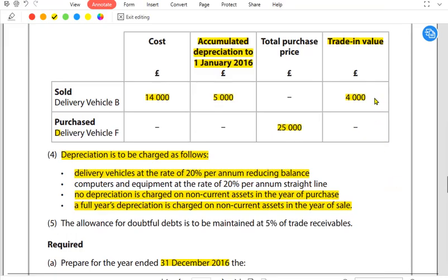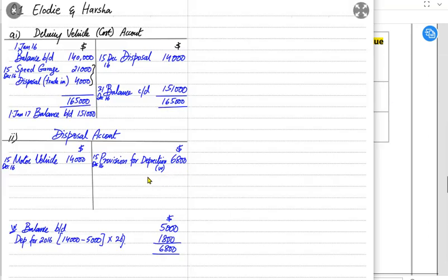Now actually we haven't received cash when we sold this delivery vehicle B. Instead of getting cash, beta, we are getting another vehicle. So instead of writing cash or bank here, we'll be writing motor vehicles, because we are getting an allowance to buy the new vehicle. So first adjustment is for the original cost. Second entry is for the total provision. Third entry is for the amount that is received on disposal. And finally, beta, the last entry would be for the gain or loss.